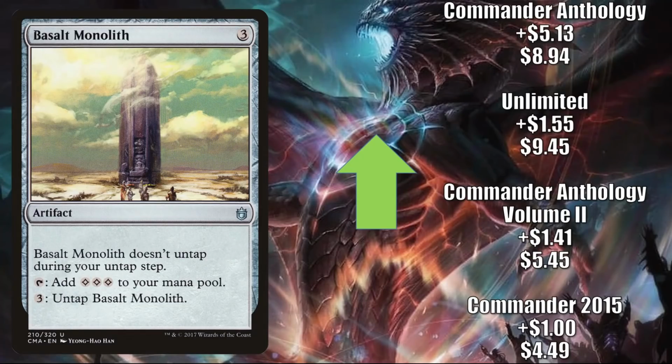Basalt Monoliths are getting hot. 4 to talk about today. Commander 2015 up $1 to $4.49. Commander Anthology Volume 2 up $1.41 to $5.45. Unlimited up $1.55 to $9.45. Commander Anthology up $5.13 to $8.94. This does see a little Legacy play in Karn Echo decks, not a whole lot though.